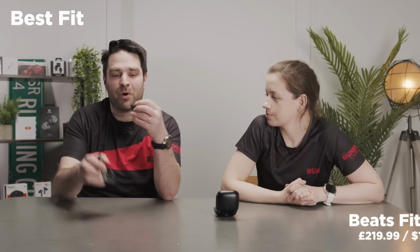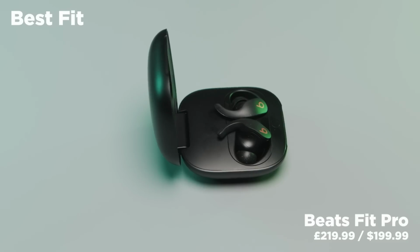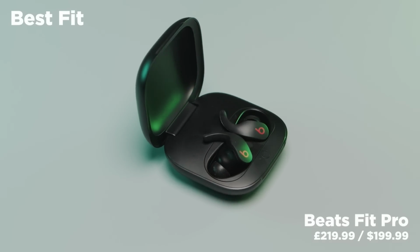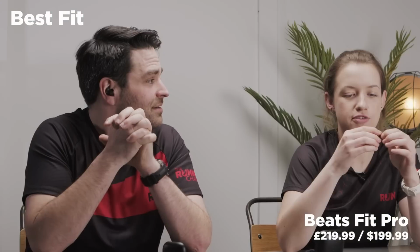These are the Beats Fit Pro, and obviously you can see the fit is a lot different. So it has a little wing system that you basically shove in your ear, twist it around, and in it goes.